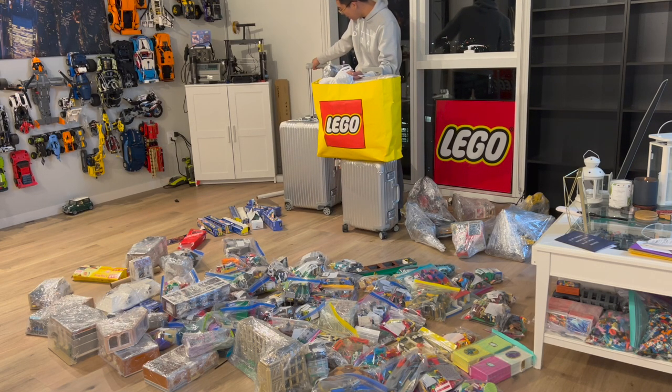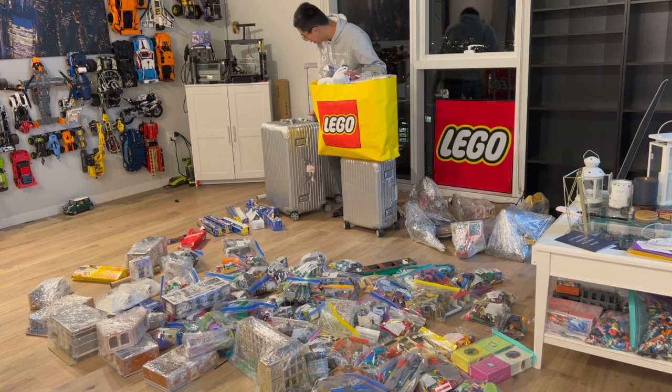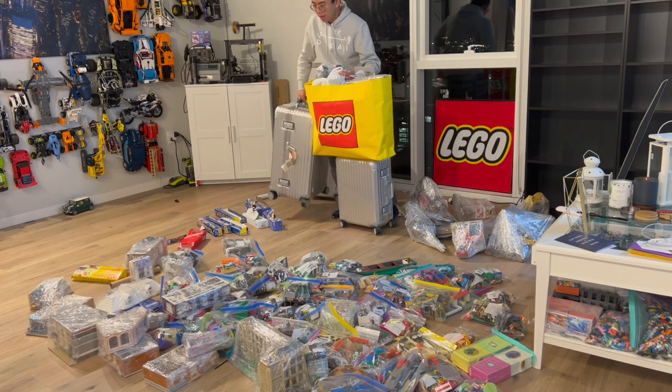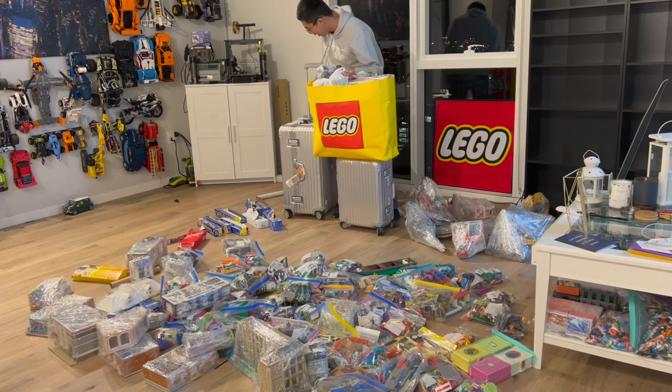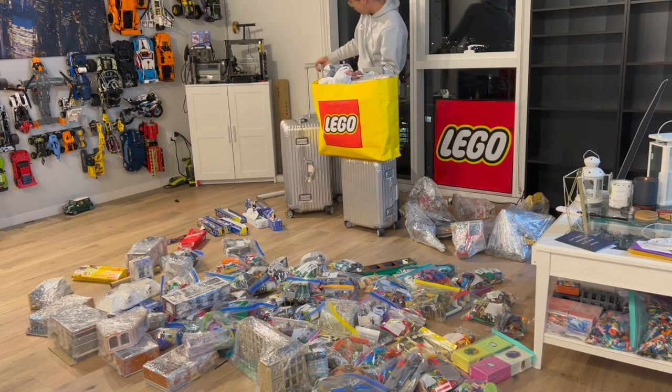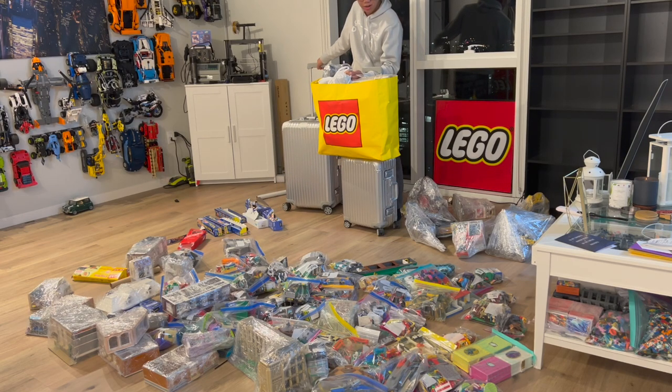These will obviously have to be checked in. I don't think they're over 50 pounds though, because I can lift them up very, very easily. Like this is not an issue to lift up really. So I don't think, it's a little bit of an issue, but I don't think it's over 50 pounds. I will weigh it now to be sure.